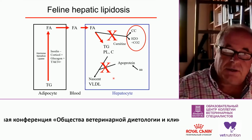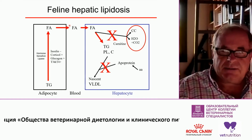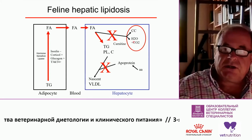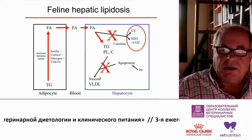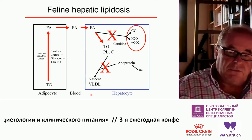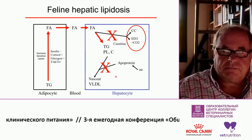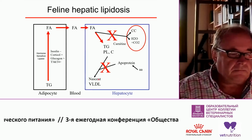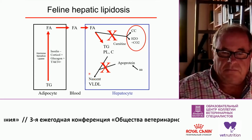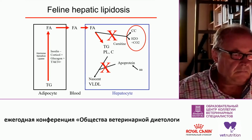And actually, it could be a combination of those 3: too much fatty acid, not enough transformation into energy and ketone bodies, and not being able to export the lipid from the liver to the other tissues.